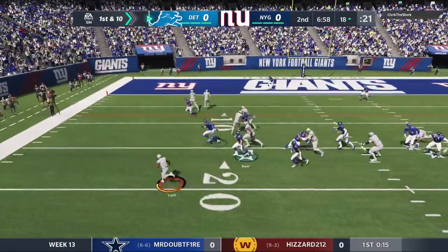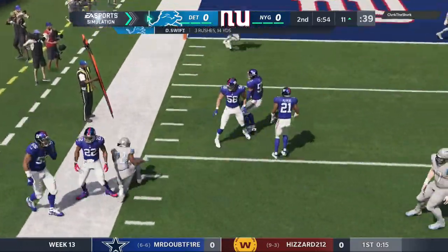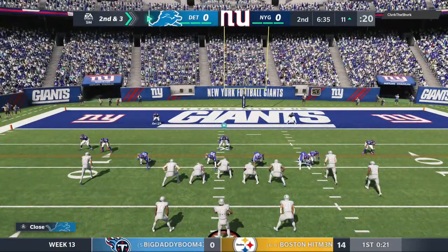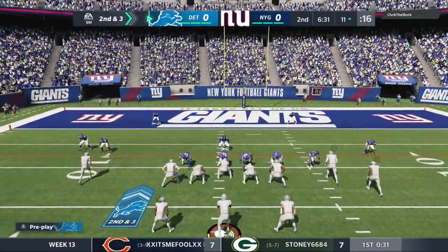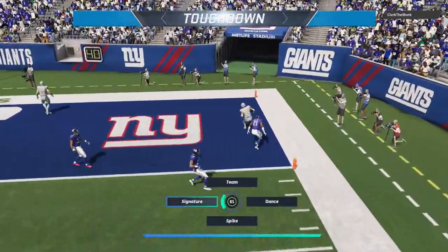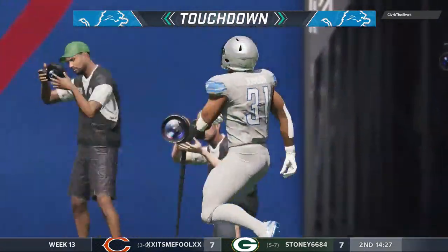On 1st and 10, it's Swift. This carry with the extra effort is going to get him stopped up just shy of the 10. 7 yards on the pickup there, and it'll leave him with a 2nd and 3. Brings up 2nd and 3 at the 11-yard line. From the gun, Jackson. That's complete right around the 8, and he takes this one in for a Lions touchdown.